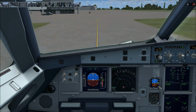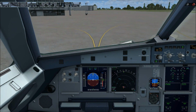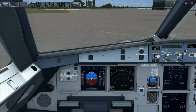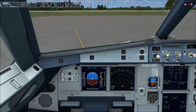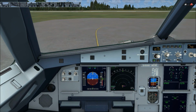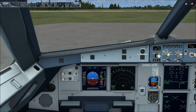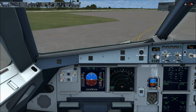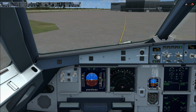So here we go, I'm just following the taxiway to a gate. Something I don't often do, in fact, when I fly at airports. I typically just pull off the runway and leave it. I don't normally taxi to a gate, so I'm trying to get into the habit of doing complete flights.